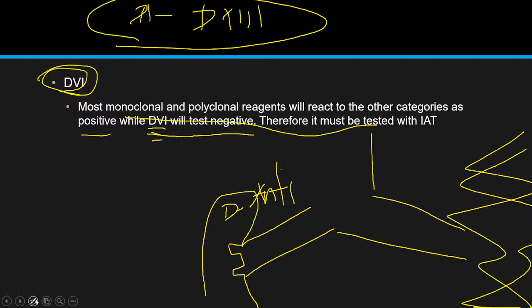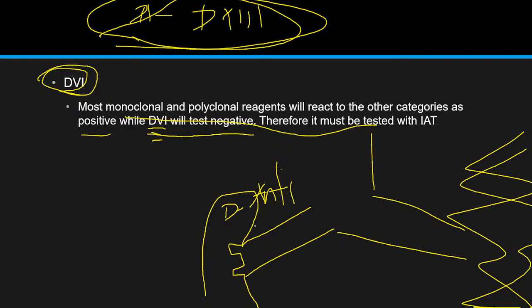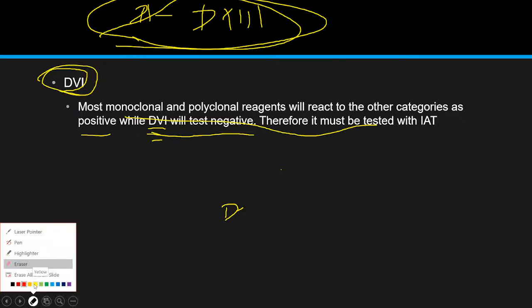In DV6, the problem is there is mosaicism in all of them. But DV6, DV6 tuloy ako. In DV6, the reason why we test it is because it will produce a negative reaction because of its partial D status. What do I mean by partial D status? Let me draw it again. So this is supposed to be your normal D antigen. Ay, nabura. So ganon yung normal D antigen natin.